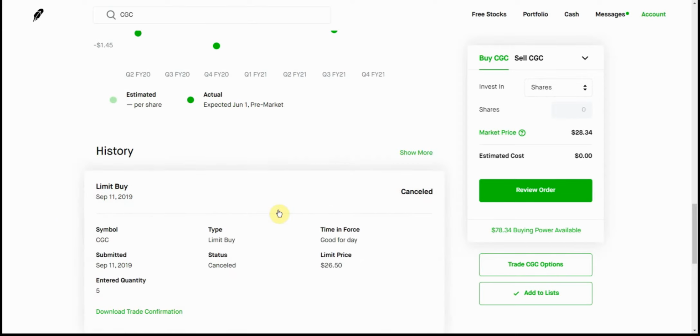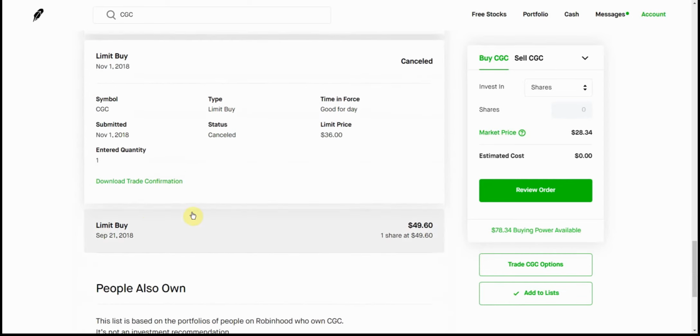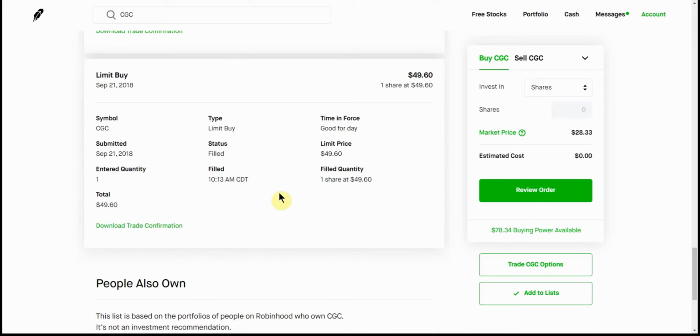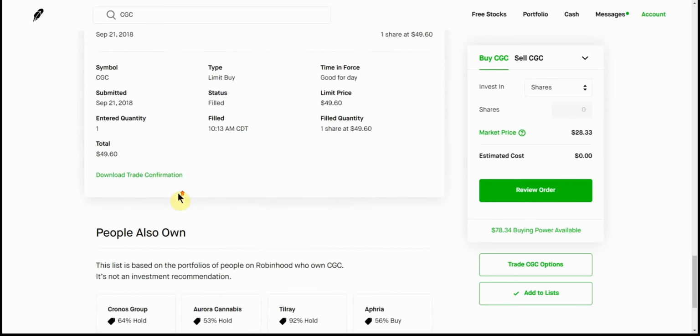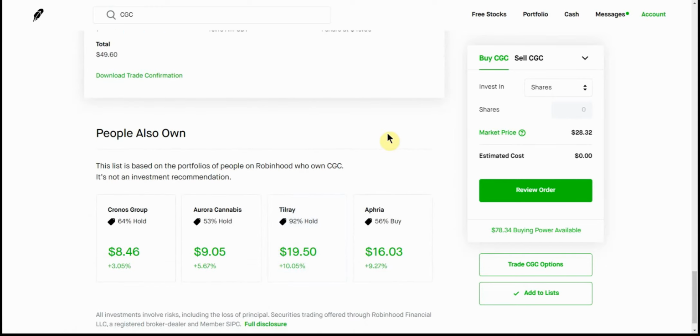Here's kind of some of my history. 26.50. 36 was kind of at the high point, and wow, I bought one at 49.60. So you can see what it's done here in a little bit less than 3 years ago. So it used to be up at this $49 range for quite some time.